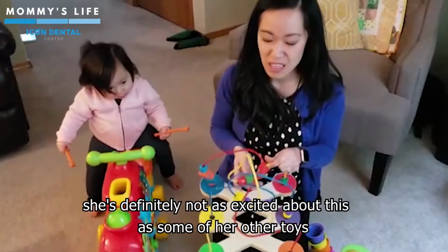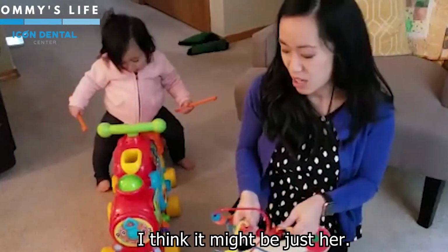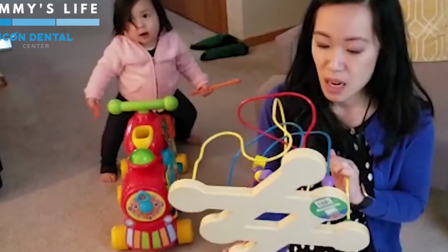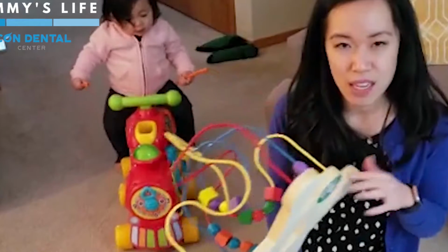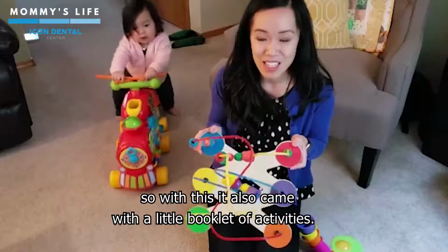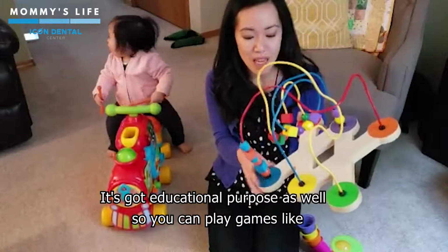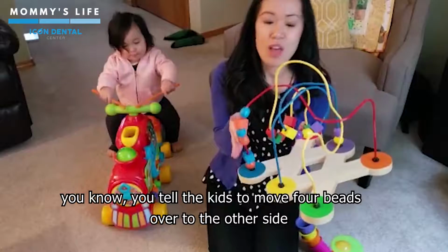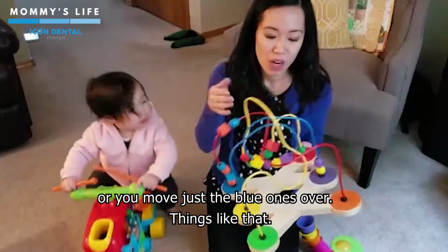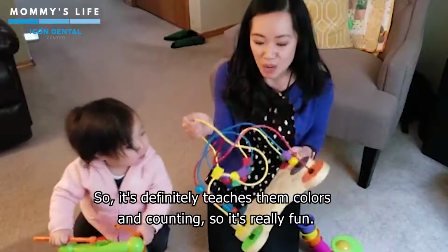She's definitely not as excited about this as some of her other toys. I think it might just be her. I think other kids definitely do like it. I like this one though because of all the activities that come along with it. So with this, it also came with a little booklet of activities. It's got educational purpose as well. So you can play games like, you tell the kid to move 4 beads over to the other side, or you move just the blue ones over, things like that. So it definitely teaches them colors and counting.